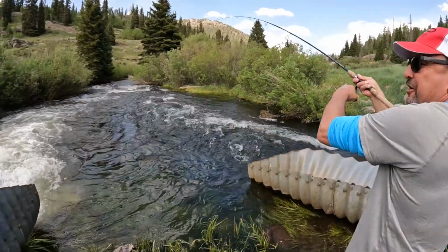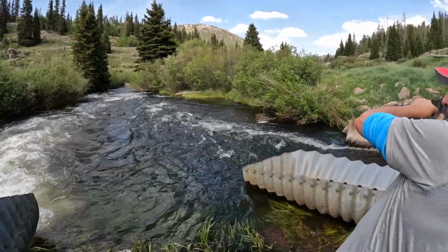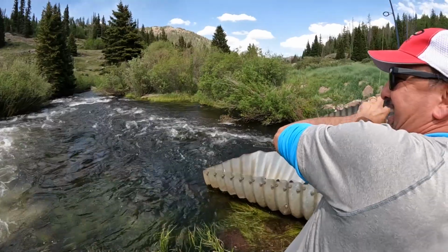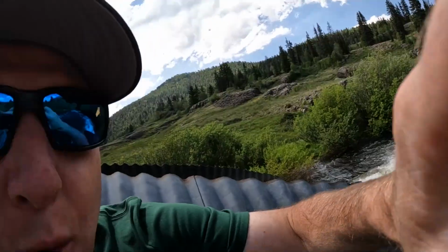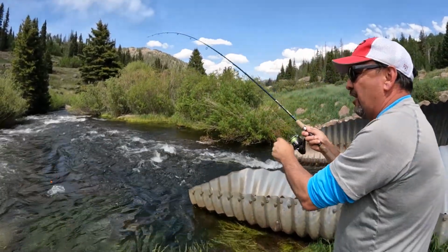Oh, through the rapids. He's in the rapids. Oh no, no. You gotta pull him out of the rapids. We gotta be careful. This fish is in the heart of the rapids. Oh, Joe just got him out. Got him out. He's fighting. Oh, hard, good looking fish.